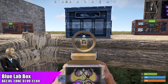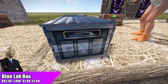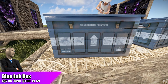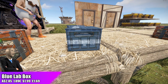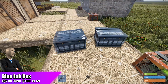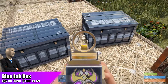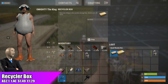I do see potential in it being something that could get manipulated in the future, because I doubt that it's going to get bought too much on the Rust Item store, to be honest. It's currently outperforming the Wasteland Eoka and the Recycler box according to the top sellers, but I don't actually think it's anything that crazy. And I'm not going to recommend investing in that because we already have all of the glowing small boxes and stuff like that, which are, in my opinion, pay to win. So I'm not going to recommend investing in the Blue Lab box off of the Rust Item store. I honestly think even if you want to cop it, you could probably get it for cheaper on the community market.